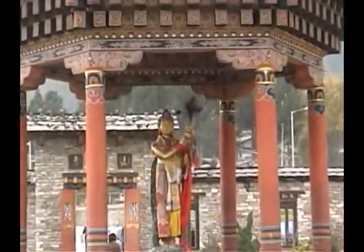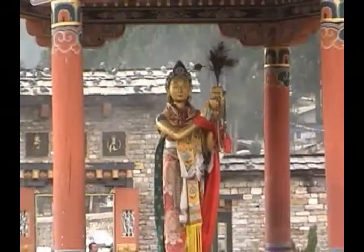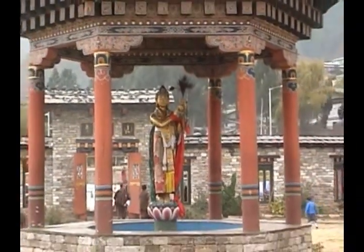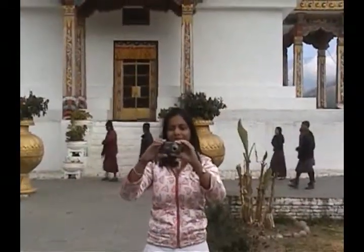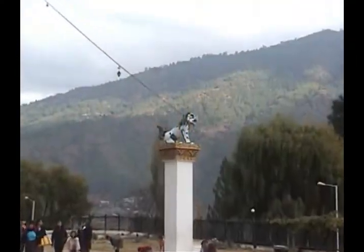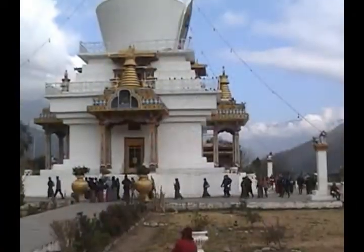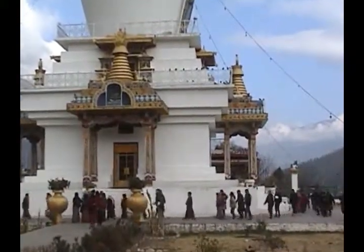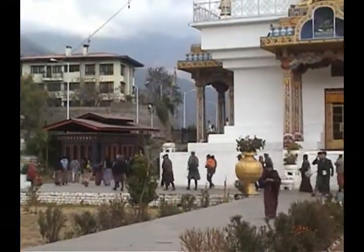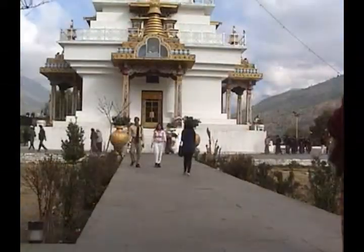On the front side of the Chorten, there is a beautiful Buddha statue. This Chorten is located about 1 kilometer from the bus stand and therefore is easily accessible. This is one of the most popular tourist attractions of Thimphu and we visited this place a number of times.